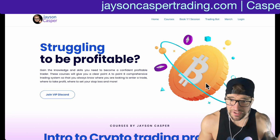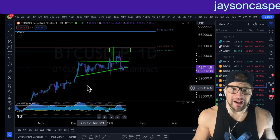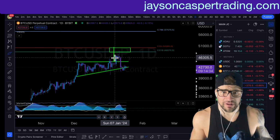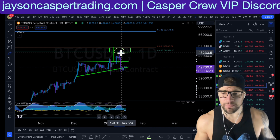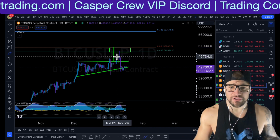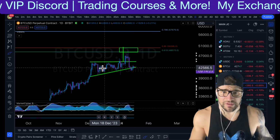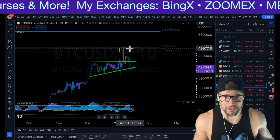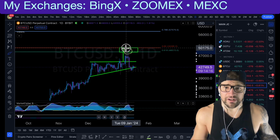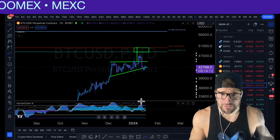So let's get into this historic Bitcoin signal that only happens once every 4 years. Bitcoin right now has gotten a move into the macro Fibonacci golden pocket level. And this Fibonacci golden ratio is from the bull market high in November 2021 to the bear market low in November 2022. And this right here is a pattern that we were looking at, an ascending triangle with a target right into our zone right here, into the Fibonacci golden pocket, which is where we gave the short setup from in the Casper Crew VIP Discord.